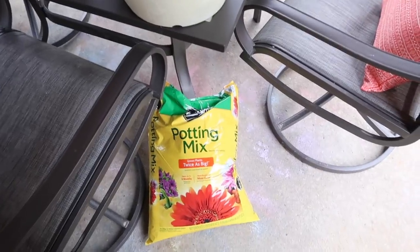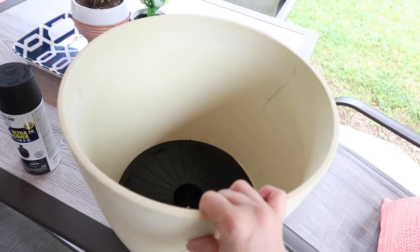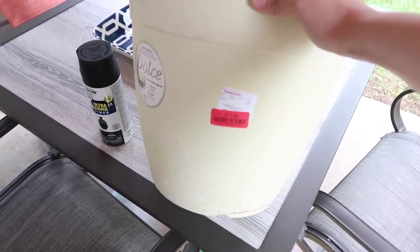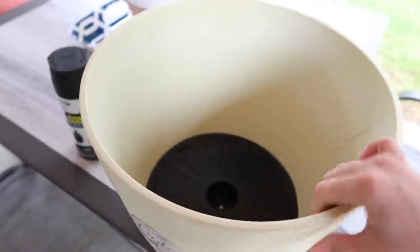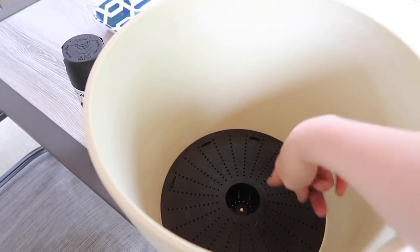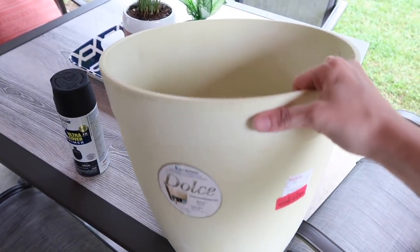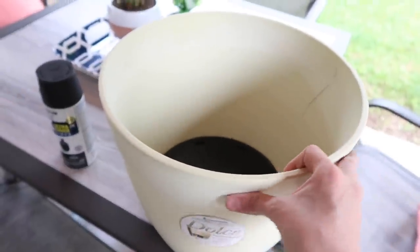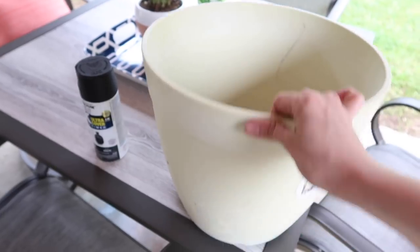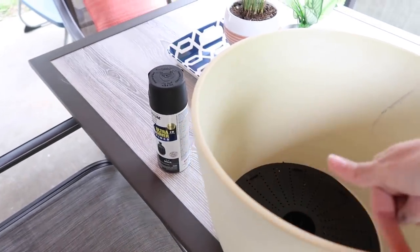All right, I'm back home and here's the potting mix. This is the pot. It's not in amazing condition, but it's really heavy duty and it was only $11 and it's really, really big. But the thing that I like about it is it has this drain in the bottom, and these are really great for indoor plants. So I'm kind of thinking I may use this for my palm that I have inside because it needs a bigger planter anyways. So I'm gonna spray paint the outside of it black because it's really nicked up, and probably just into the top a little bit.